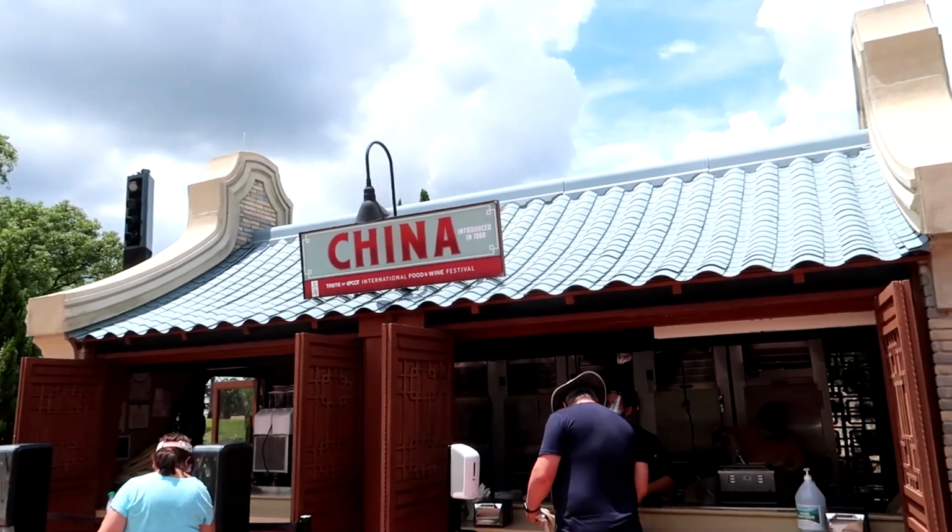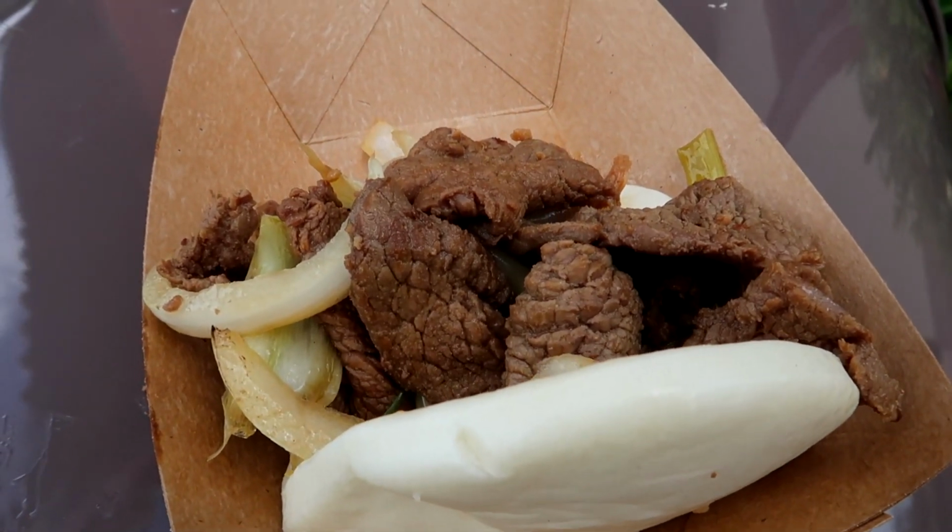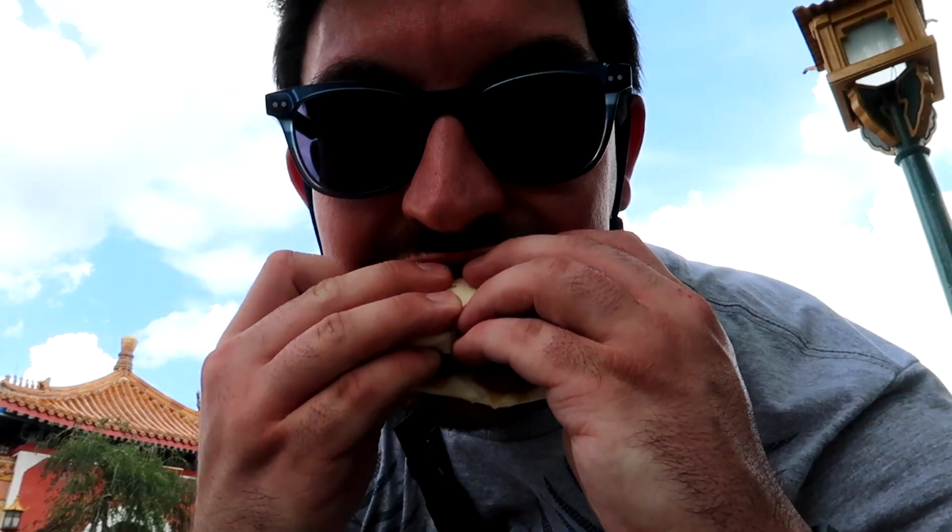The next stop is going to be the China booth. So I got the Mongolian beef bao bun. They kind of overfilled this one, so it's falling apart, but I'm a big fan of bao buns. They're really good. We could put just about anything in them. The beef is cooked extremely well, and the sauteed onion on there is also very nice.